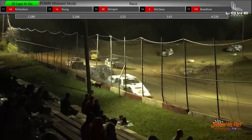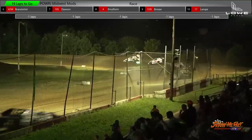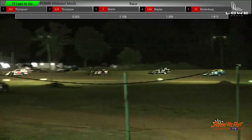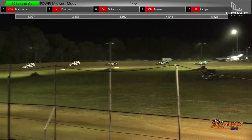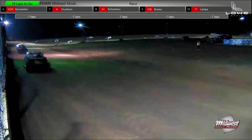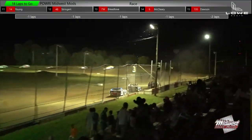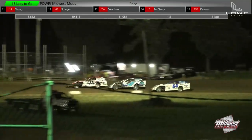Going to be Kyle Thompson with the lead here, lap number 1. Unfortunately, your points leader pulls into the middle. Tough break for the 195 of Tyler Dawson here. 292, Kyle Thompson out front by half a second over his teammate, 929, Garrett Thompson. Number 3, Mason Martin, starting to reel him in here as they go into turn number 3. Your top 5 breakaway from the rest of the pack here. Thompson, Martin, Maples, Muhlenberg, your top 5.